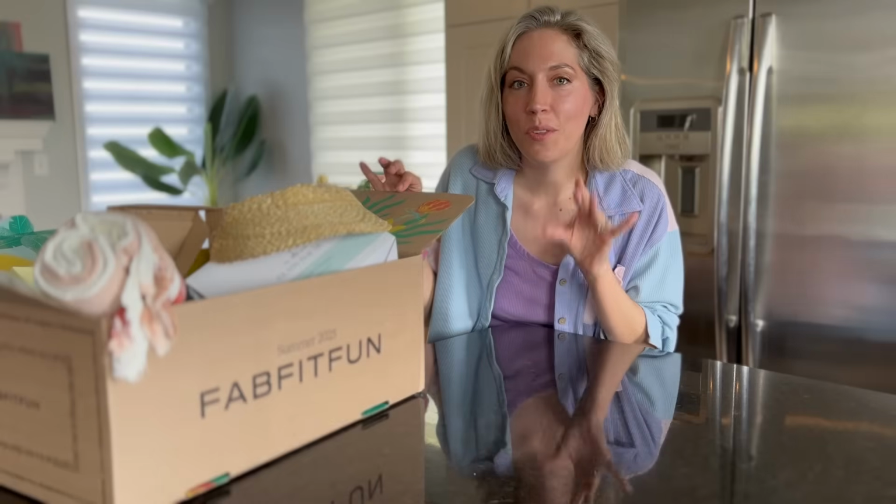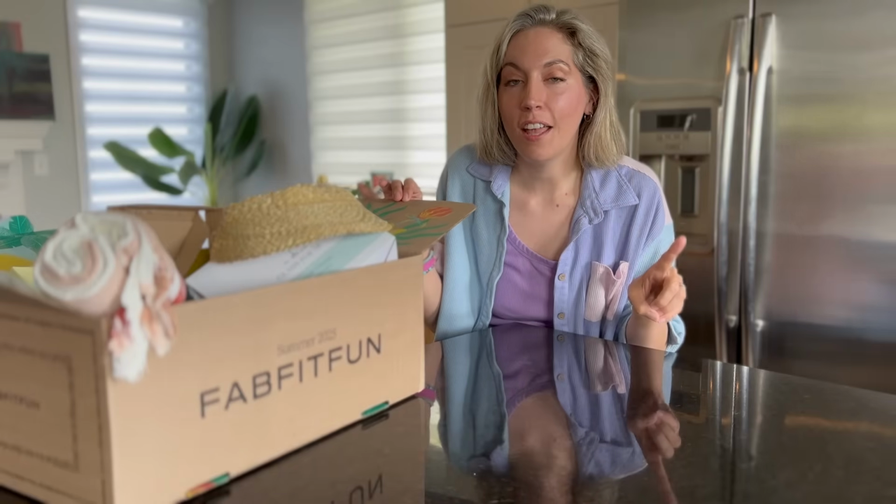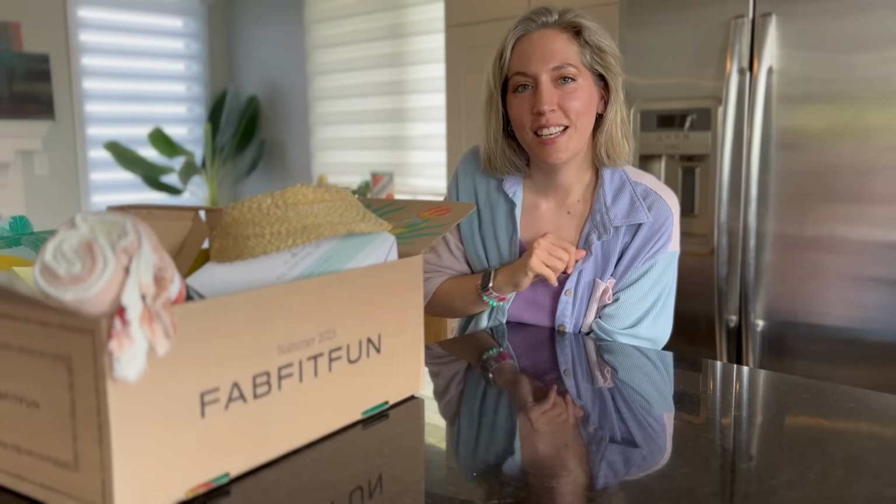I can't wait to show you the items I selected. There's so many great items, and you'll be shocked when you see what the value was versus how much the box cost. And after my box, you'll see my teenage daughter's box.